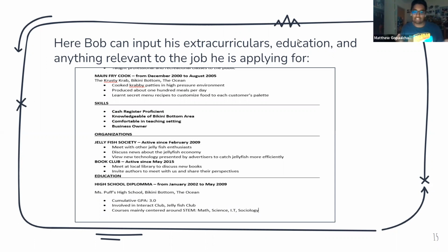It says Jellyfish Society. He's been active since February 2009. And we can see that he met with other jellyfish enthusiasts. He discusses news about the jellyfish economy. He views new technology presented by advertisers. What he's doing there is showing that he's social. He's been around people and he knows how to have a discussion, how to debate, how to talk to other people, how to get along. These are all things that are important in the culture of a company.